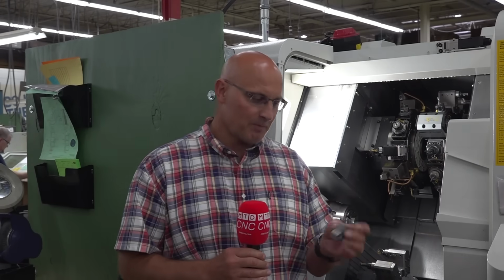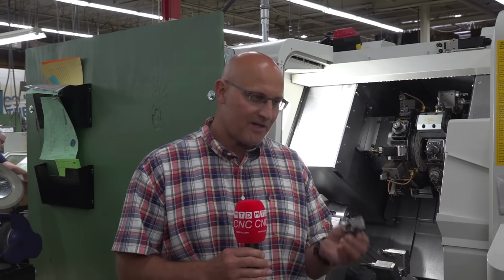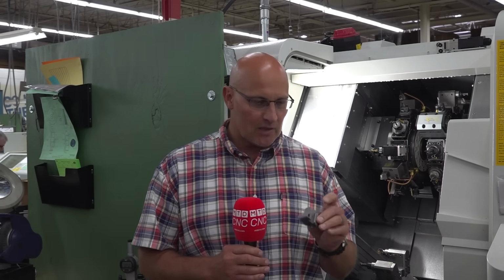Would you just kind of describe the process of how you went about making this part on this Nakamura? Right. Take, for example, this part. This part is best made from a forging. You can make it from a rectangular bar or a round bar, but why would you want to in any significant volume? So you take a forging like this, and everybody else would look at this part and say it's a milling part, right? You put it on a vertical or a horizontal or, you know, whatever.